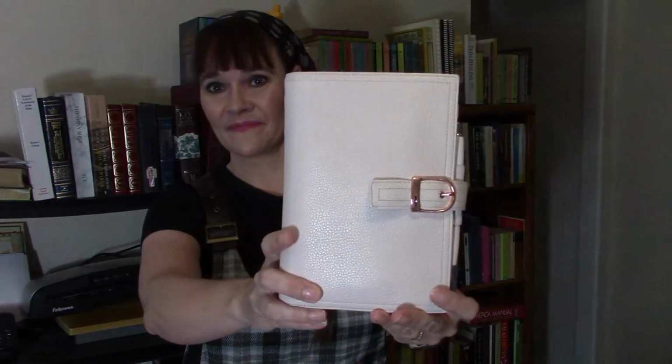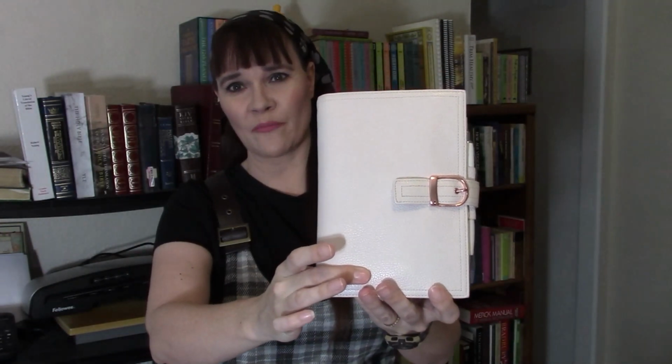So this is the planner I'm currently in. I believe the color this was called when it came out was rose pink. Rose because the hardware, the buckle, the snap, and the rings are rose gold, and the color is pink. It's a very, very light pale pink.